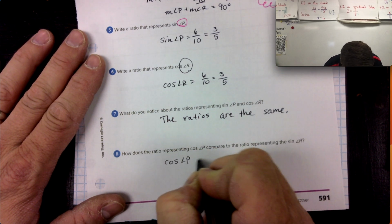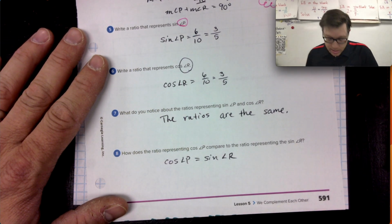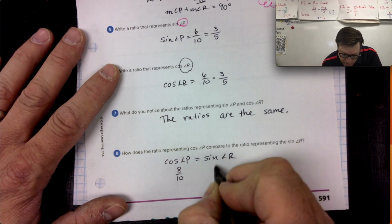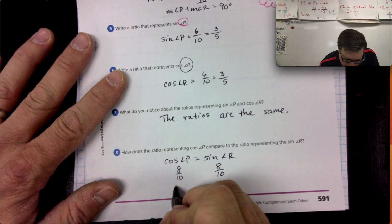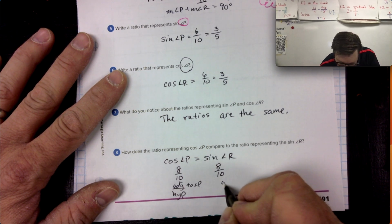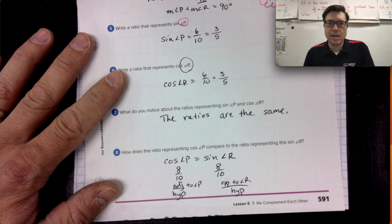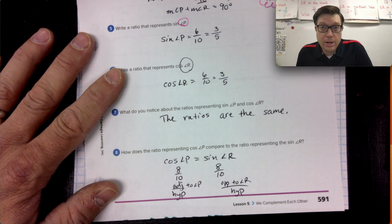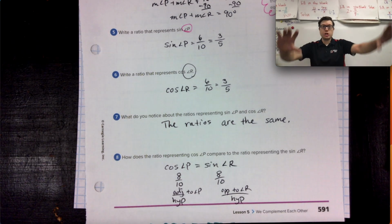Cosine of angle P equals the sine of angle R for the exact same reasons. Cosine of P would be 8/10, and sine of R would be 8/10, all because it's adjacent over hypotenuse to angle P, and now it's opposite to angle R. But the hypotenuse is still the same. That 8 is used in two different ways based upon the reference angle, but the hypotenuse is the same hypotenuse. It's still equal ratios.